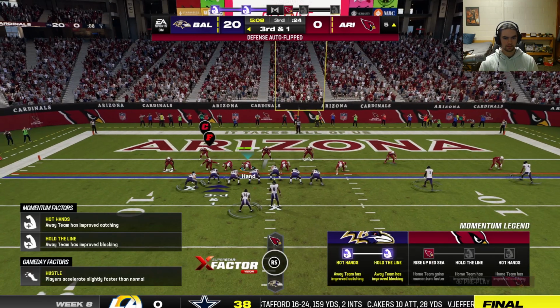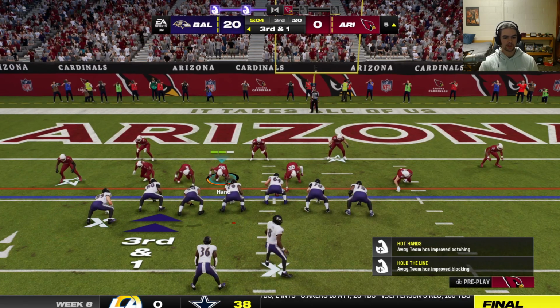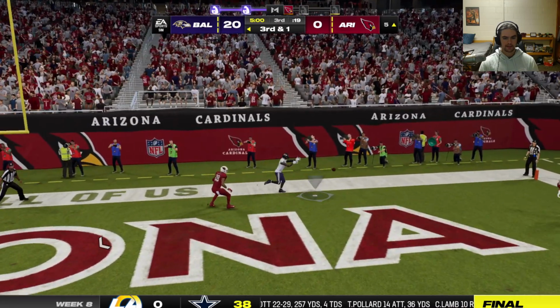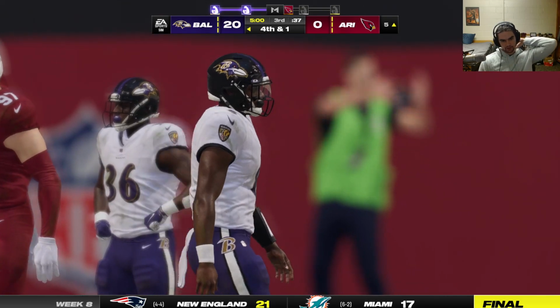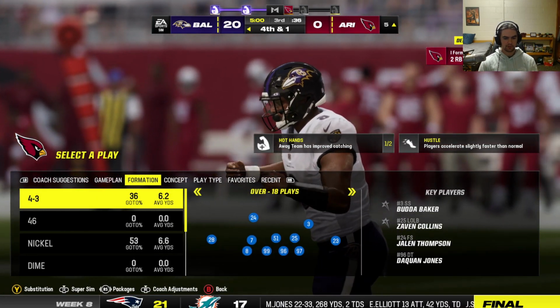You need to bring some heat here. Can't let the run lanes open up like that. Lamar passing now, and incomplete. Oruwariye on the coverage. Ravens are going to go for it, though. Interesting move.